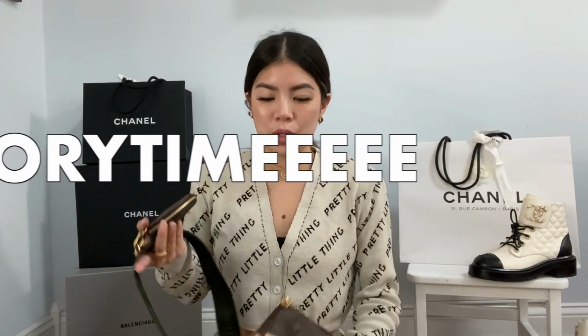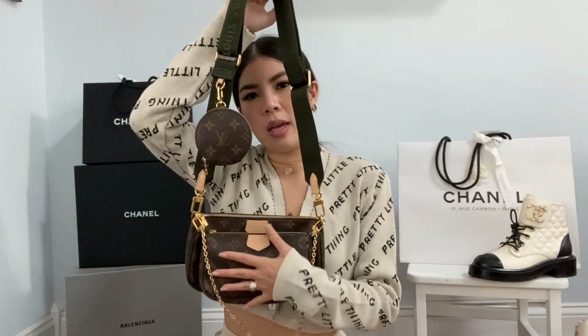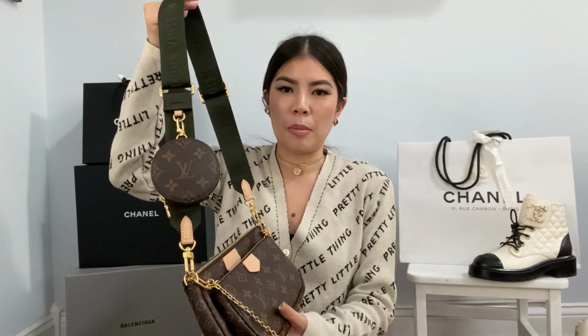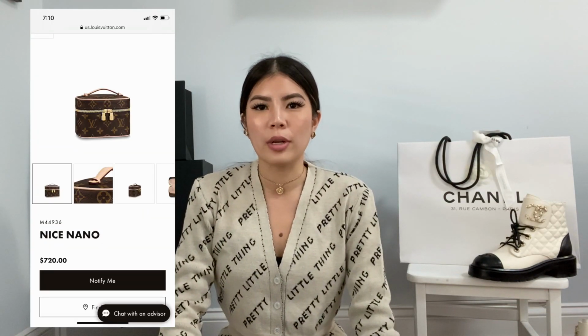Okay, so to start, story time. How I got my hands on this little baby was actually because of a different bag from Louis Vuitton, and it's actually the Nano Noé that I was more interested in. So I'm going to share with you what happened.